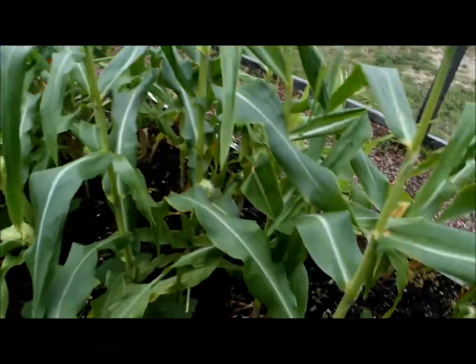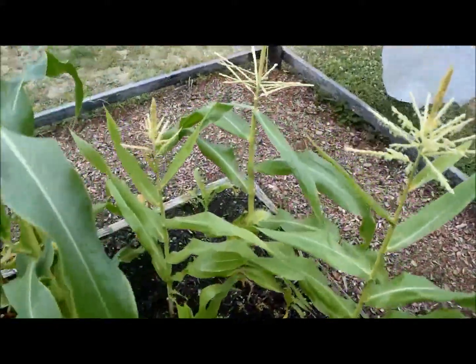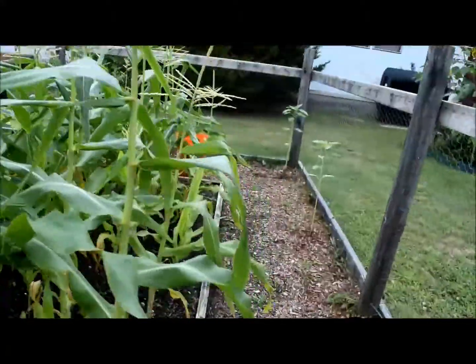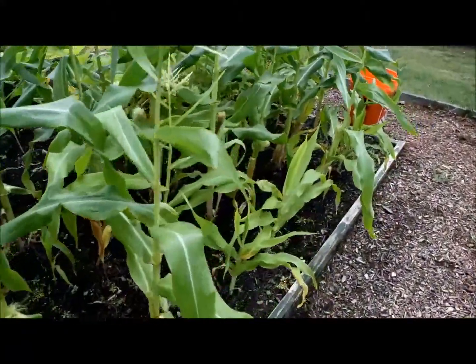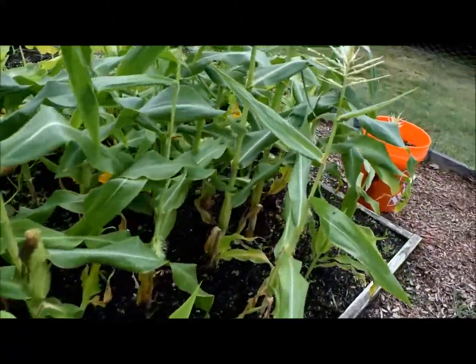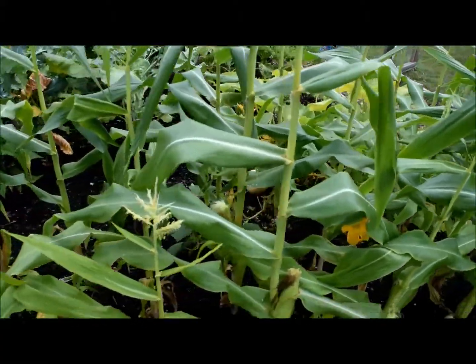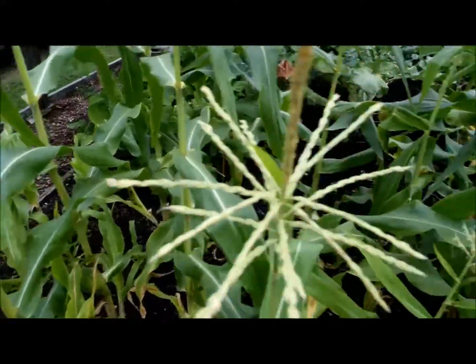Like I said, I've got quite a few ears of corn growing. They're probably all going to be ready at different times. Some might not even take, but I don't usually get a ton of corn anyway. But if I can get a dozen ears of corn out of this, I'd be fine with that.